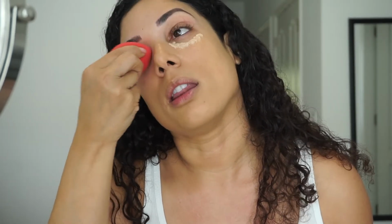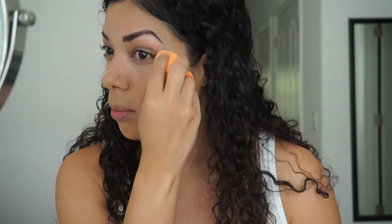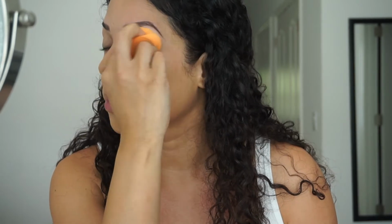I blend that out, and then I also put it on top of the eye just to cover up those little veins. So I switched beauty sponges to the Real Techniques ones because it's a lot softer. The red one that I was using is from Morphe, and it is so stiff. I was trying it out, but I think I will stick to either the Beauty Blender or this one. This one is really good, and it's really affordable. You don't gotta pay 20 bucks for it.